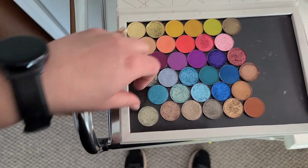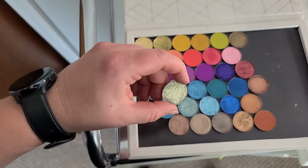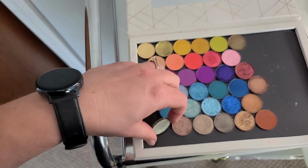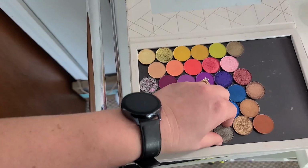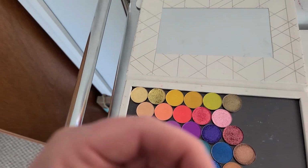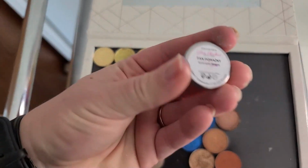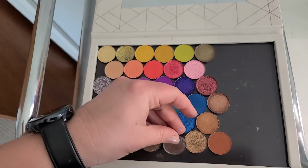To be completely honest, this is going to seem like a neutral thing, but I don't think I've used a lot of these shades right here on my eyelids before, because of the simple fact that I find them in other things. Ooh, this is kind of cute. What is this? I'm pretty sure I've used this before.